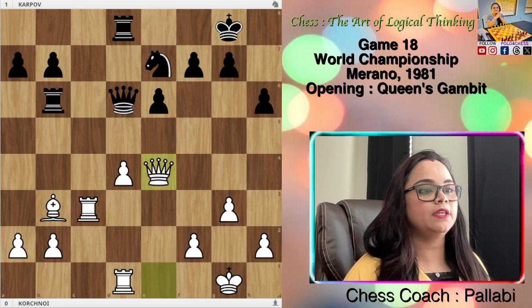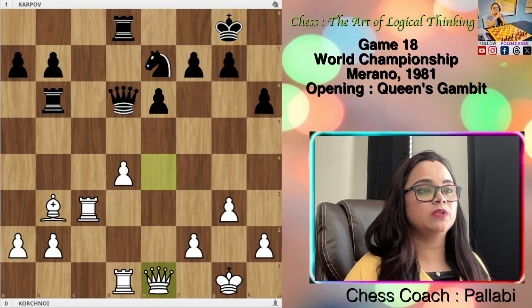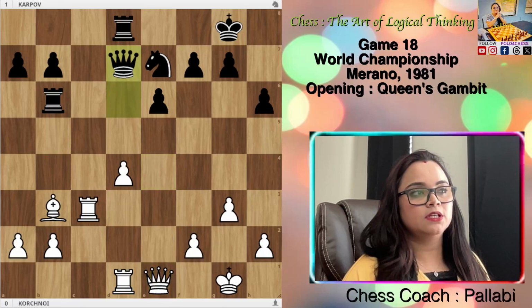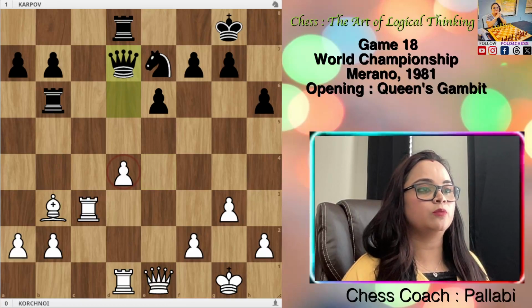Now white played queen e1. This is an awkward move that shows something has gone wrong with white's strategy. Still, at least rook b4 can be met with rook c4. Now black played queen d7. Simple and strong, black prepares to exert maximum pressure on the d4 pawn.